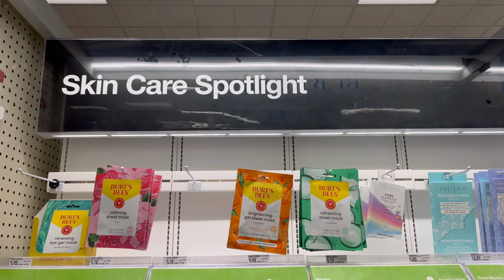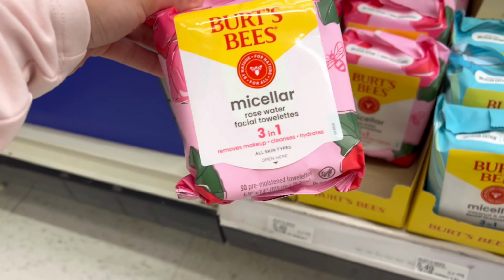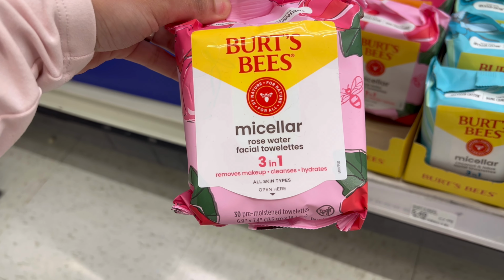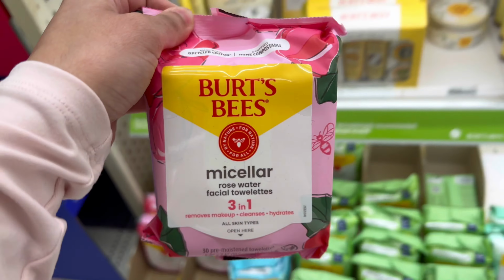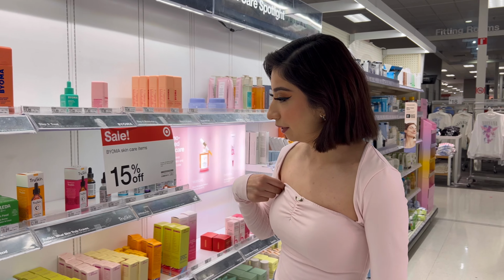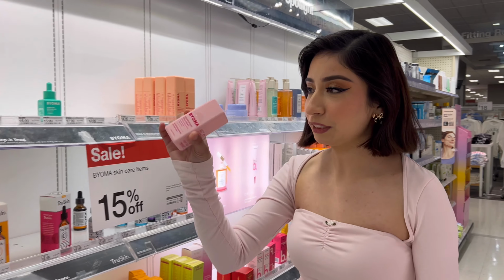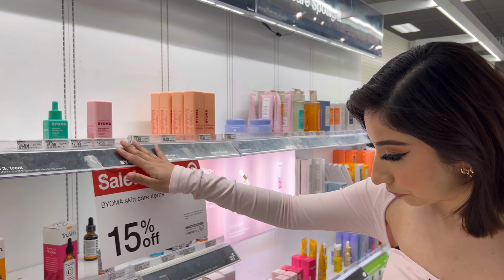I do love Burt's Bees. It's been a while, a good minute. I'm gonna go ahead and get this since it's pink. It is rose, and they are makeup removers, so I'm gonna use this. I really need some makeup removers, so I'm gonna go ahead and take this. They have Biossance at Target, if you guys didn't know. But I don't need any Biossance products right now. Obviously, this one has green tea, can't take that.